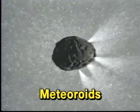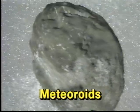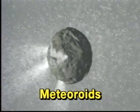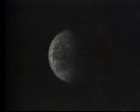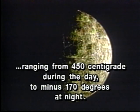These craters are caused by the impact of crashing meteoroids, rocky objects hurtling through space and hitting the planet's surface. Since Mercury is so close to the Sun and has a very thin atmosphere, the planet experiences extremes in temperature, ranging from 450 degrees centigrade during the day to minus 170 degrees at night.